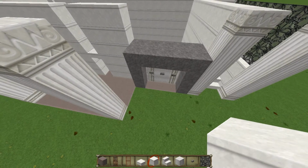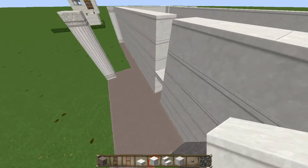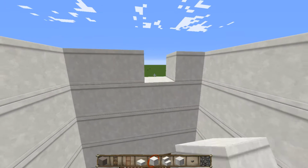Now let's fill in some of these gaps that we've got here with our quartz blocks. Right across the top of the garage, and across the top of the front door, and of course across the top of the back door.